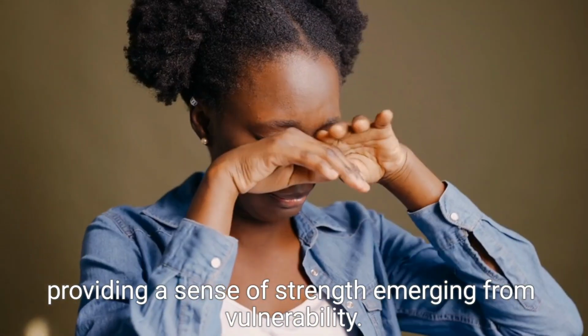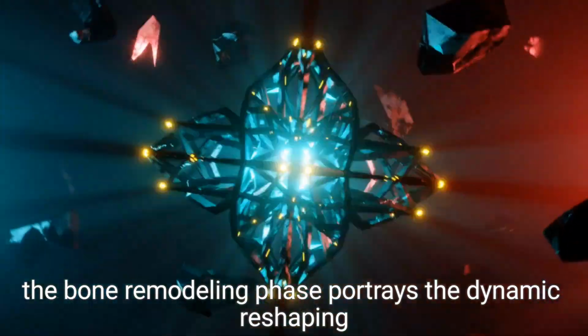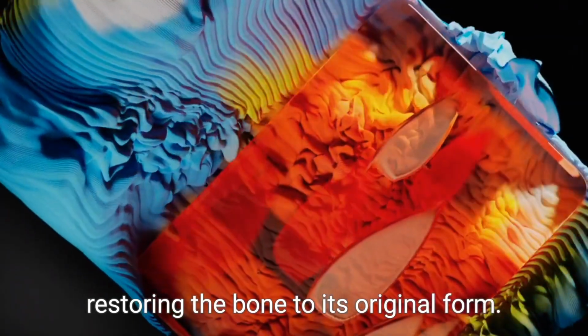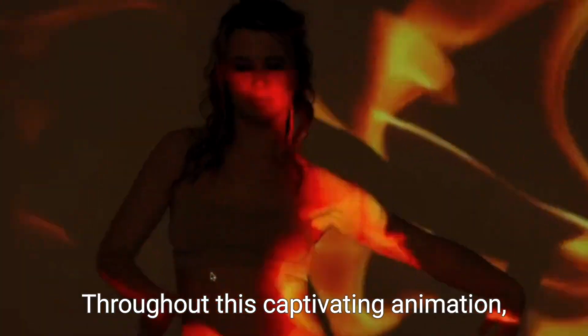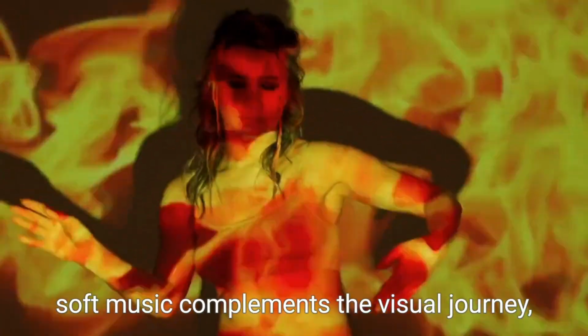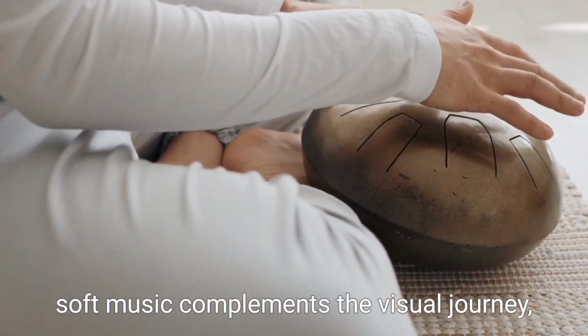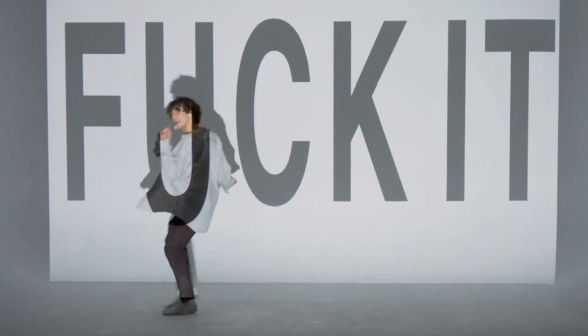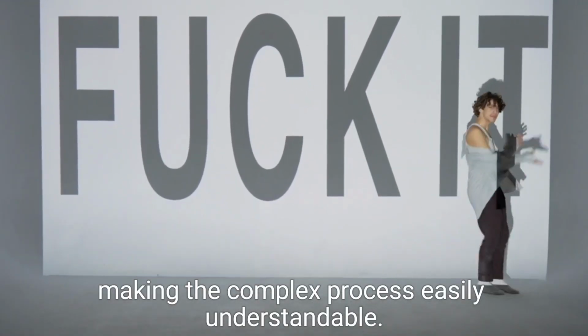strength emerging from vulnerability. Finally, the bone remodeling phase portrays the dynamic reshaping process, restoring the bone to its original form. Throughout this captivating animation, soft music complements the visual journey, while text labels succinctly identify each healing stage, making the complex process easily understandable.